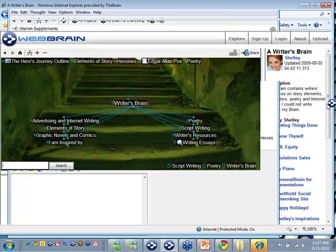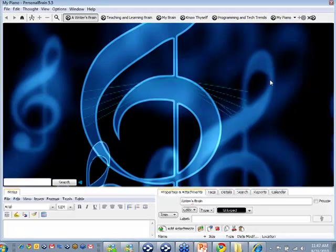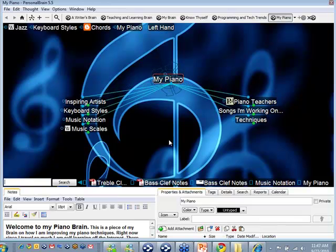But to just come back full circle, yes, you can create topic-specific brains. Another topic-specific brain that I have is one on my piano. This is another brain that's very indicative of the power of Personal Brain for learning and crystallizing knowledge. This is a brain that I created. It's just sort of to get me back in touch.